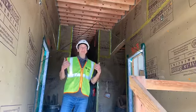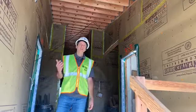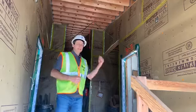And as I mentioned, this is a 30-home community, which means that about 100 moms and dads and kids and grandparents are soon going to be calling this home. Let's take a look inside.